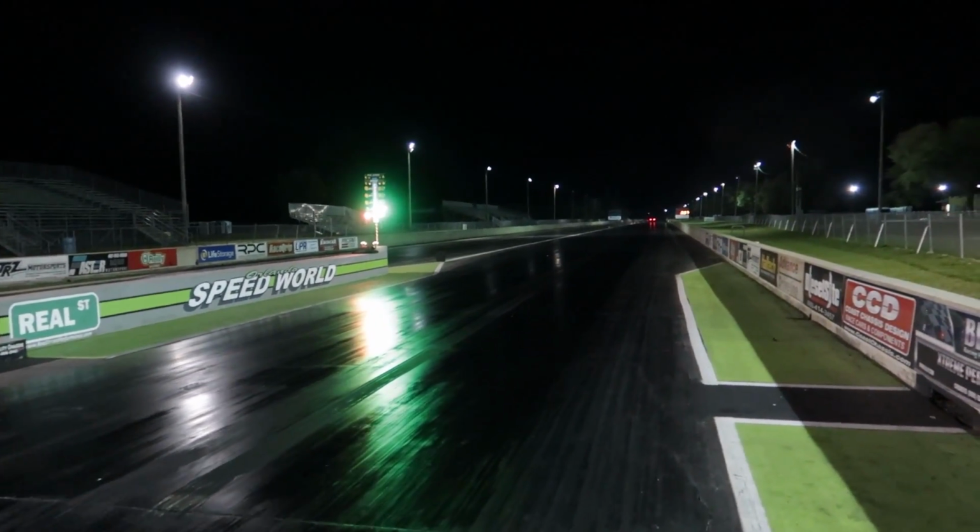Big fireballs. We've got one more, and apparently I still wasn't hitting two-step. I was still being a bit of a wuss apparently, so we'll fix that. This is kind of crazy.